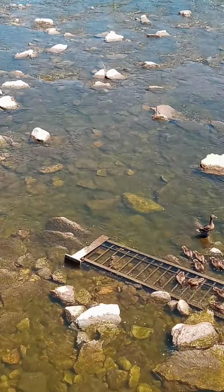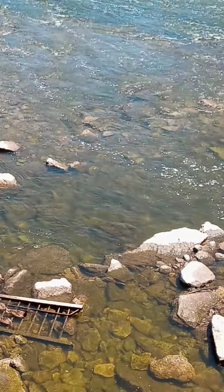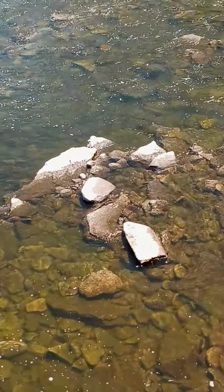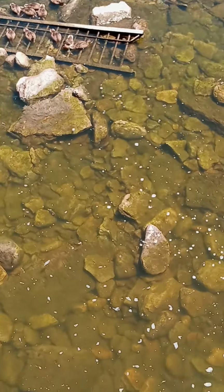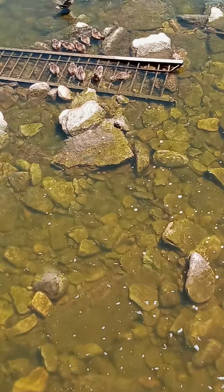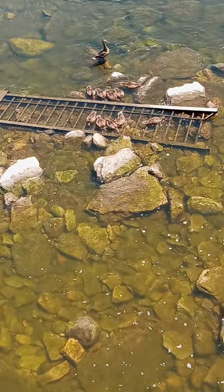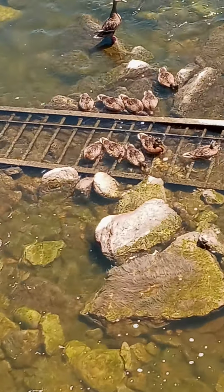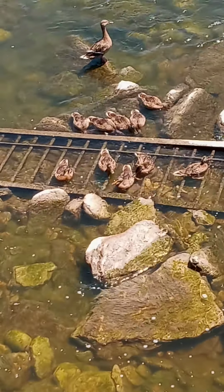Quite a waterway, and the Fox River is not known for being one of the cleanest rivers, although I'm sure they're working on that because that's obviously part of the image of the city. Those little ducks right there don't seem to care much one way or the other, do they?